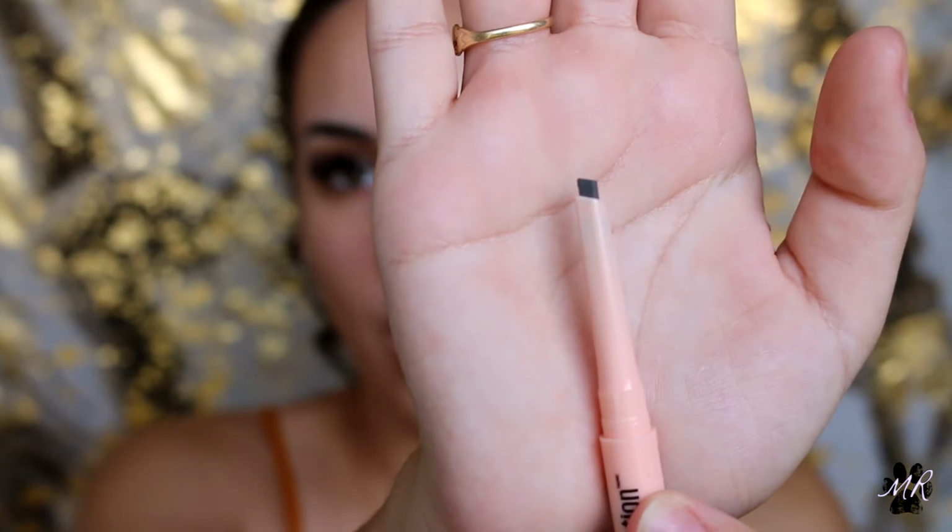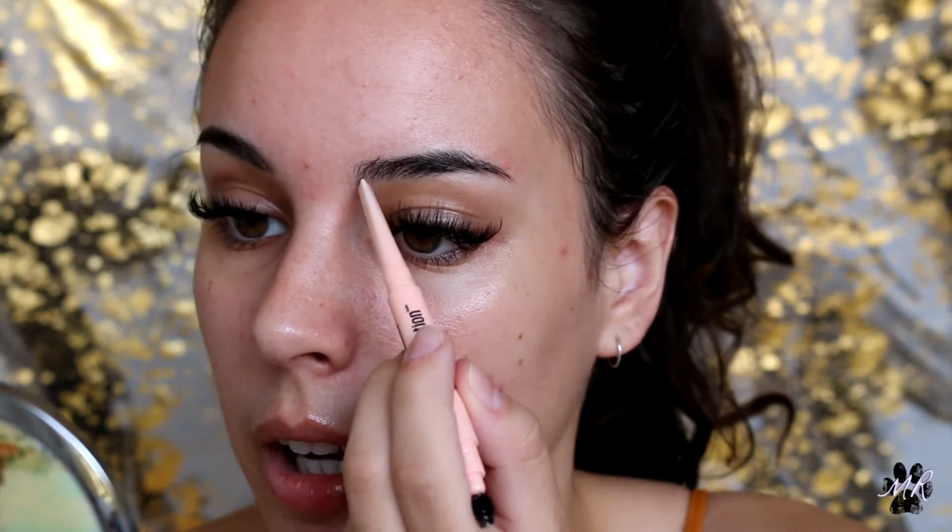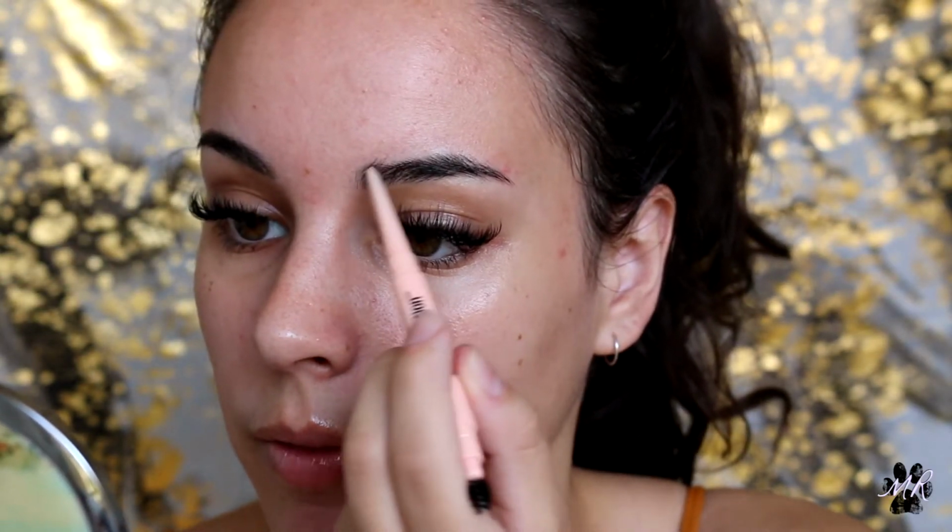When you open it, okay, so it looks really similar to the Benefit Goof Proof. On the end of it, it also has a little baby spoolie. So this is how much product you get, and from memory, this cost me about $13. Okay, I'm just going to start feathering it up and then drawing a line across.